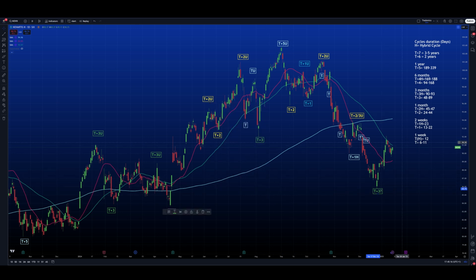The only thing is that here on Novartis, we are definitely lower than the moving average 200 period, and the T plus 5 upward cycle started after the beginning of the T plus 5 upward cycle at Roche. So basically, Roche has started retracing before Novartis and Novartis after. So this is basically the situation from a time perspective between these two pharmaceutical companies.